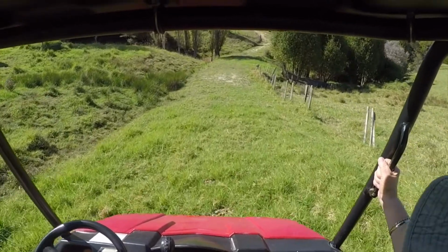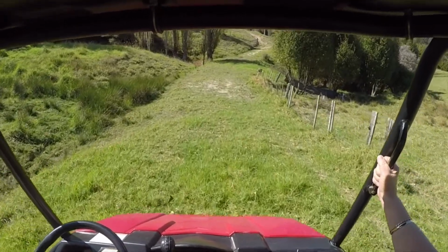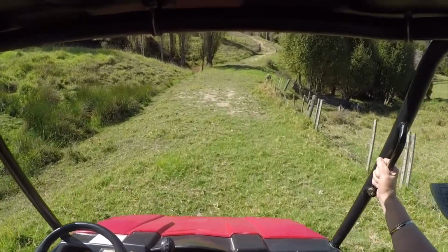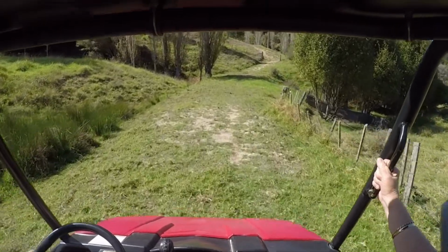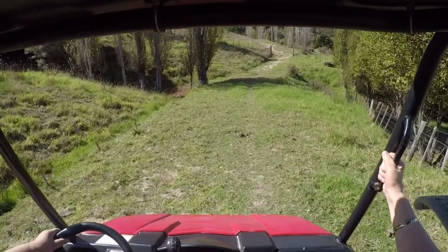So here we are. There's a bit of runoff comes from the dam down here. We had the groundworks done, so the water now runs underneath and down into a little creek. So it's really solid. But walking here originally, it was mud up to our knees.